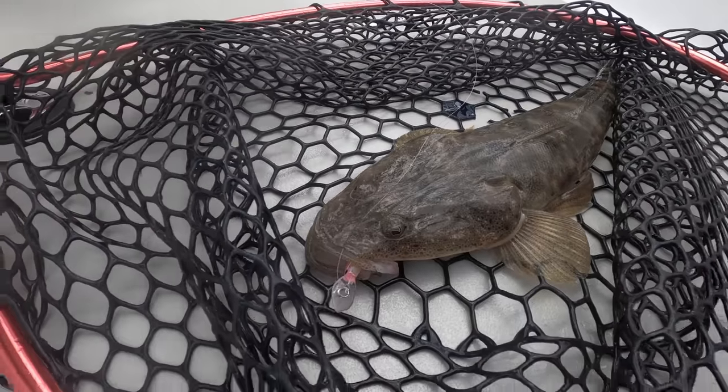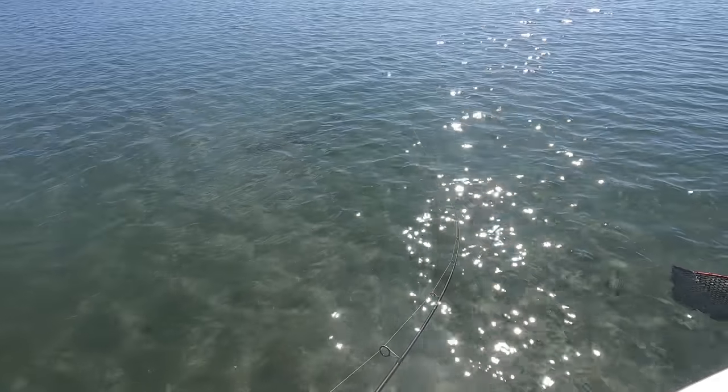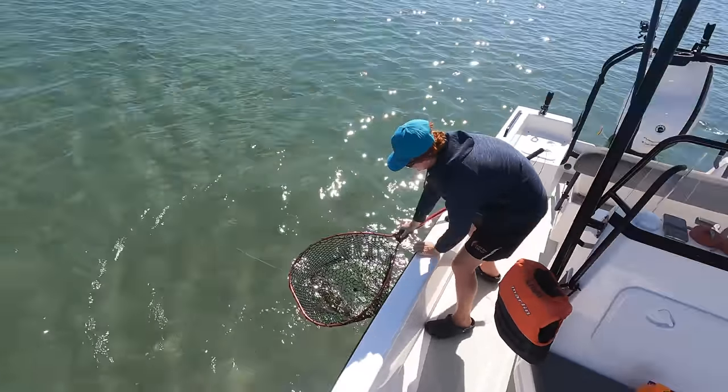How much he's engulfed that. He's engulfed that glass. Hey! Yeah! It's a shame you can't see both sides of the camera. I just ran into a mangrove and nearly capsized.